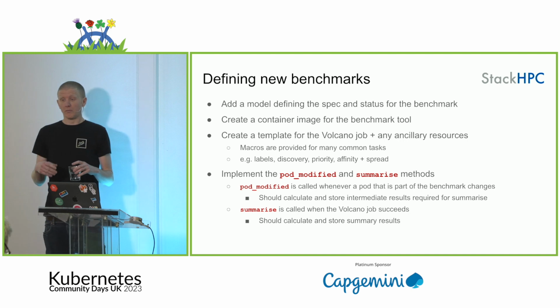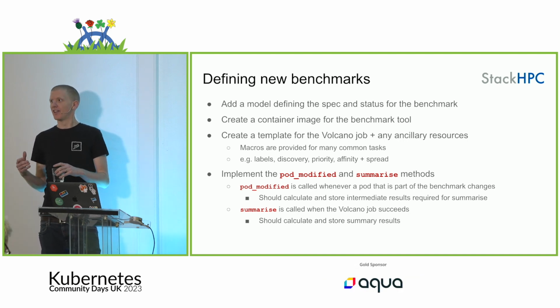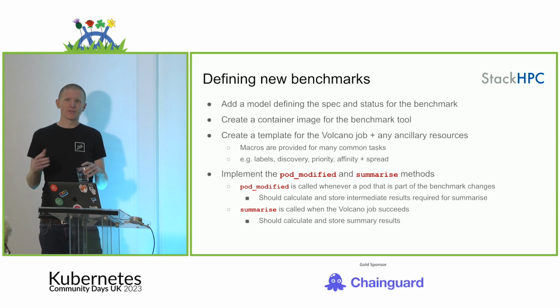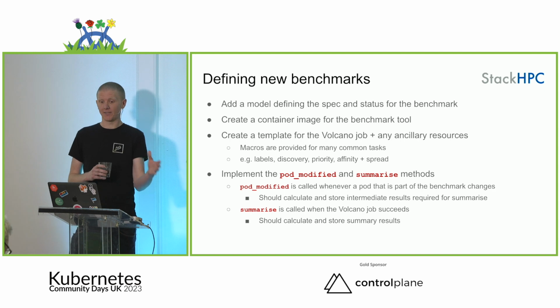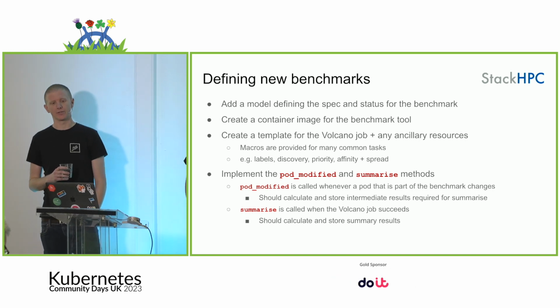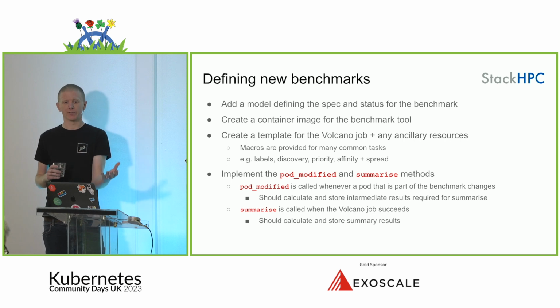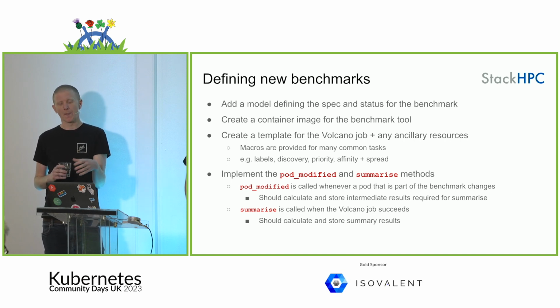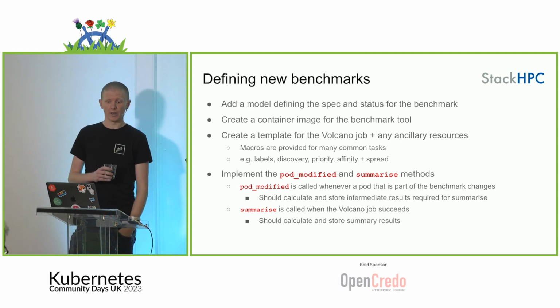So on that note, adding new benchmarks to kube-perftest, we tried to make it as simple as possible, in the sense that you have to add a few things and a container or an image to provide your benchmark tools. Essentially, it's just adding a model that defines the spec and the status for your benchmark. As I said, creating a container, making a template for the Volcano job, which describes how your benchmark works.